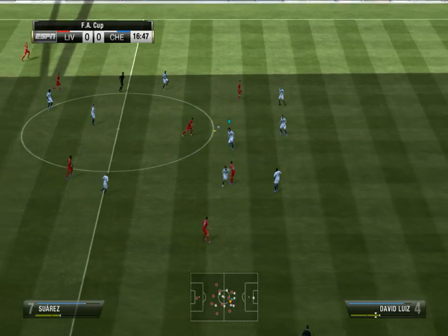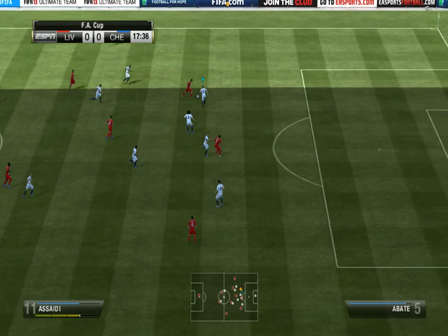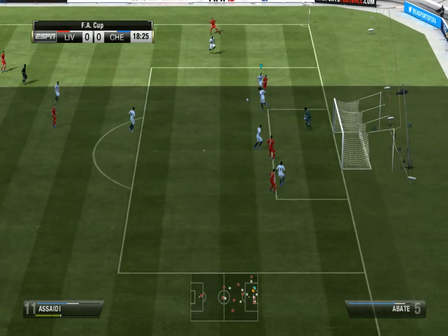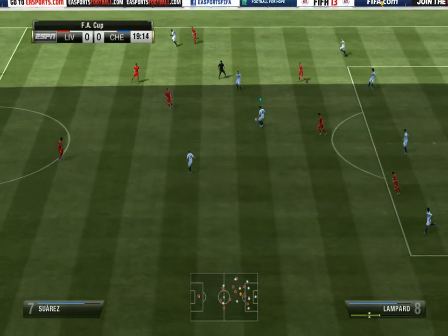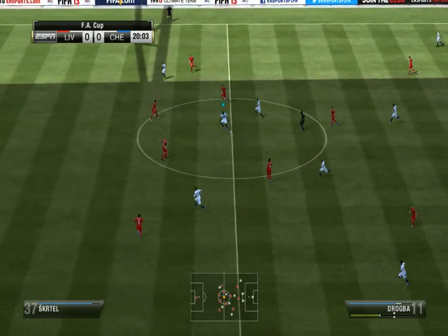Luis Suarez. Can have it back. Keeping the move going. That's the way to get past the man. Lovely dip of the shoulder. Don't think he was trying to pick out anybody. Maybe he would say he put it into a decent area, but there was no one there. Madden. Here's Drogba.